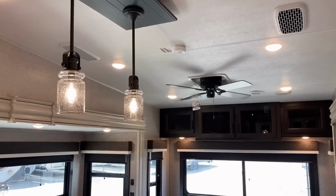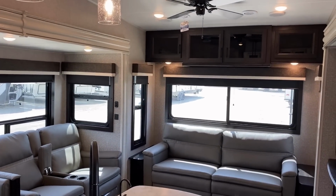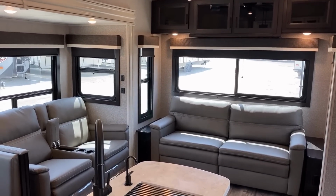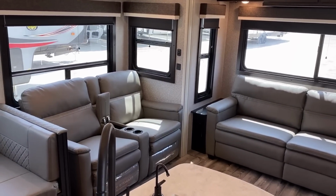Because this does have whisper ducted living room air. The bedroom air is also now whisper ducted, which I think is a major update that they put into these, because they just standardized everything effectively.